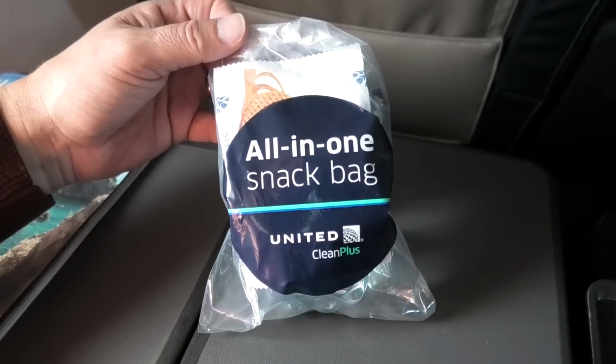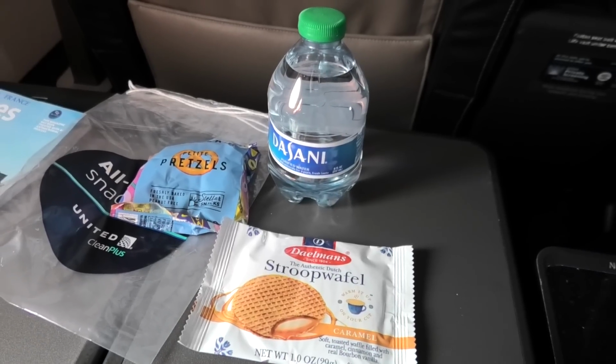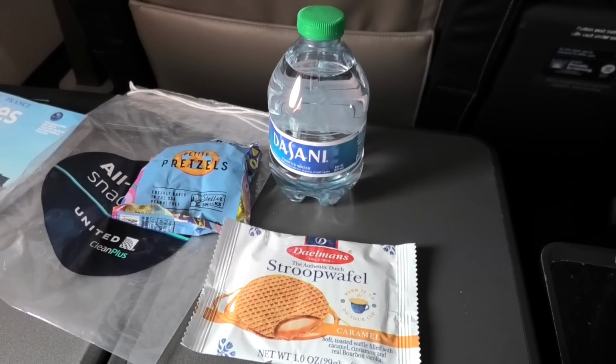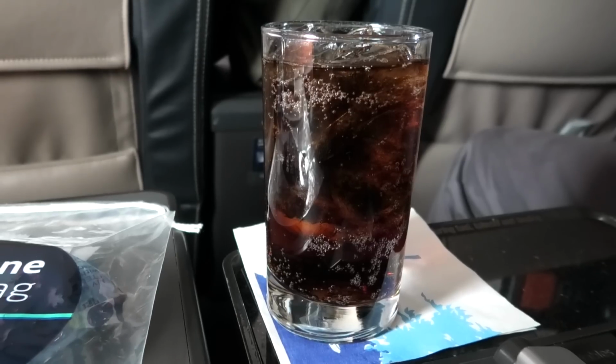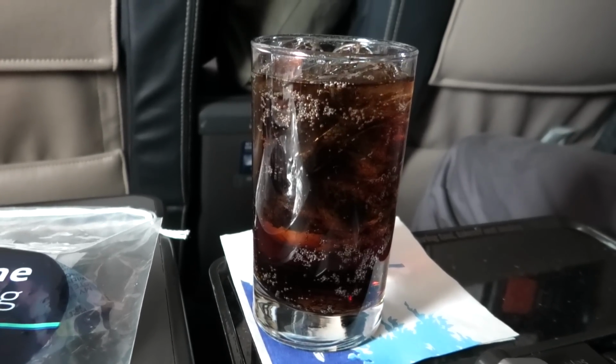Sadly, it's in the area of food that first or business class in the States really falls behind compared to the full-service airlines in Europe and Australia. On this 2-hour flight, instead of a meal, we were simply given an all-in-one snack bag. As I was born just outside of Amsterdam, I really appreciated the Dutch stroopwafel, but would have preferred a more substantial meal. I doubled down on the stroopwafel sugar hit by also ordering a glass of American champagne.